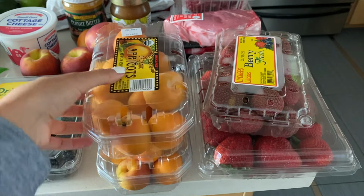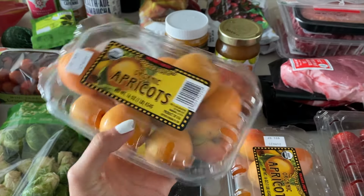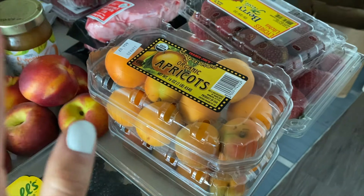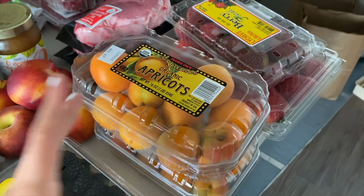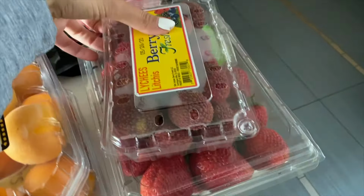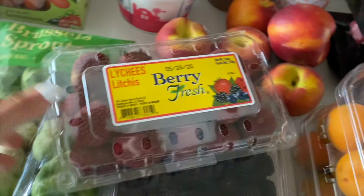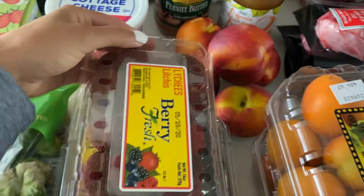And then we've also got apricots. If you guys have seen my hauls, you know I have been picking these up religiously. They're so delicious. Apricots are definitely my favorite fruit right now, or I think they will be forever. They're so flavorful. They're absolutely amazing. And then I picked up some huge strawberries. They smelled really good. And then I also got these lychees. Mihai loves lychee, so pick one of these up.